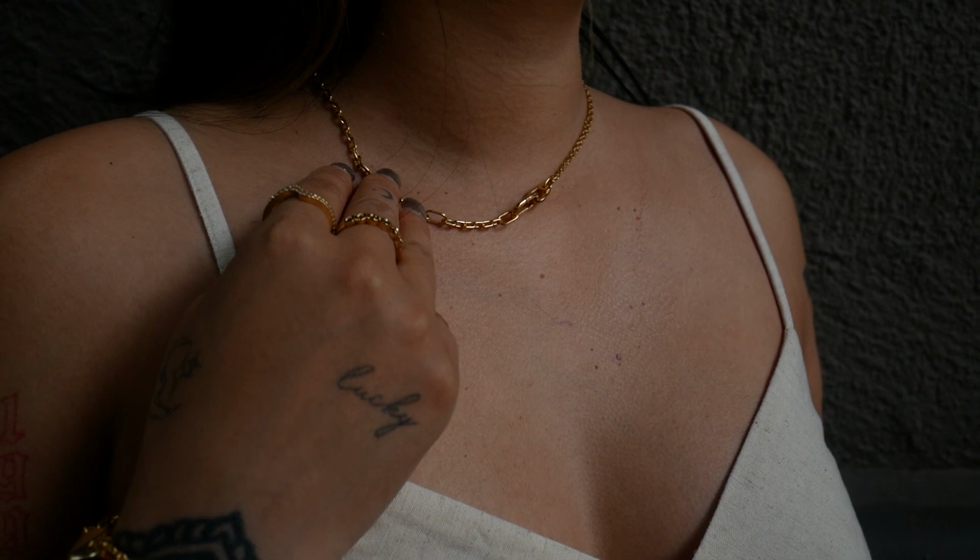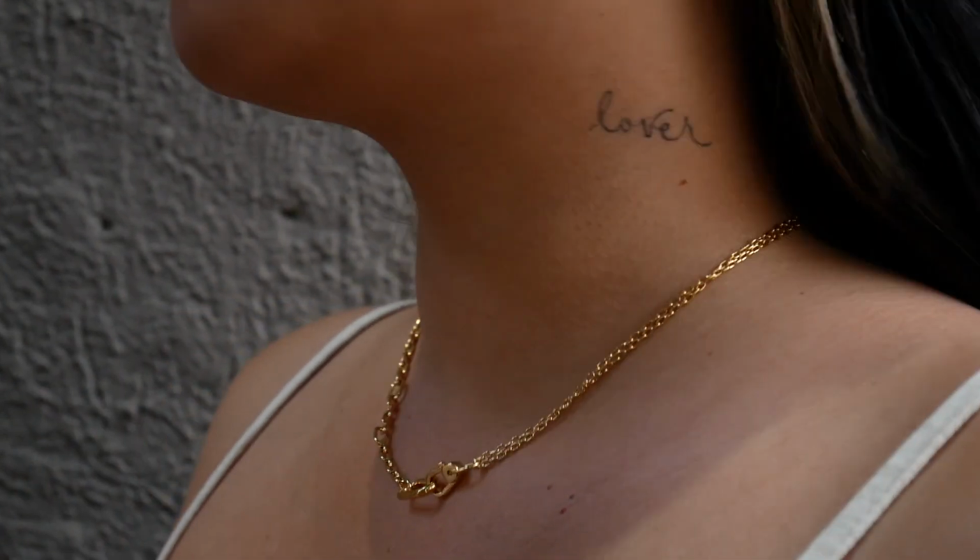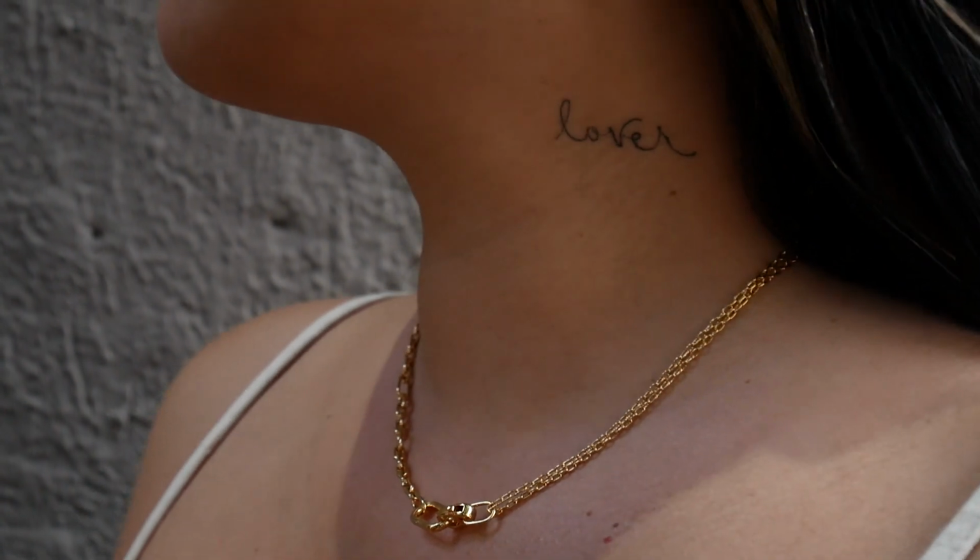I'm also finishing off this look with the gold Pandora Me double link chain necklace. It's such a timeless piece.